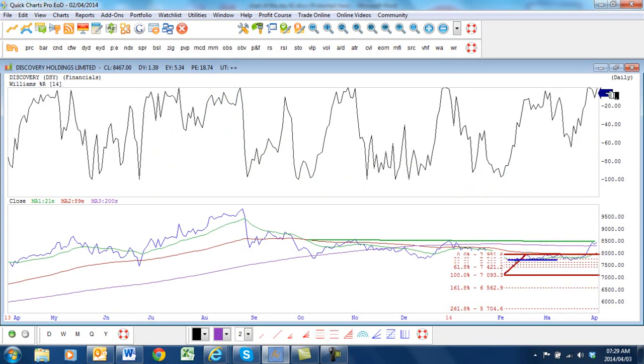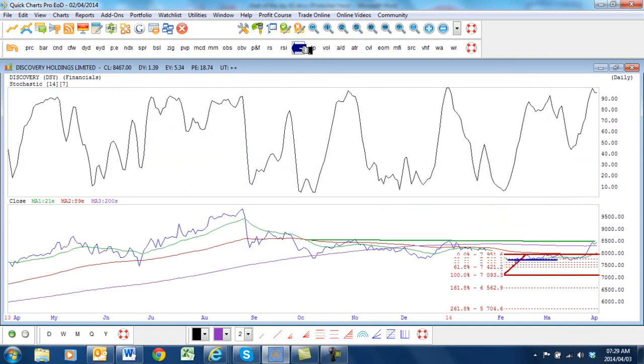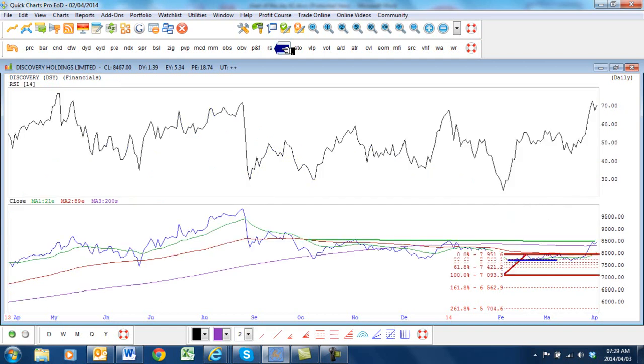Call up your Williams percentage, it's quite toppish at this moment. Call up your stochastics, a bit toppish as well, you can see it, and call up the RSI, also a bit toppish.